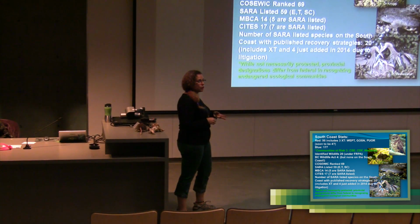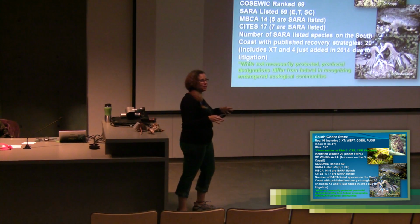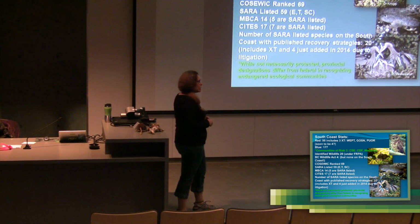Coastal sands, which are those wonderful sort of dune beaches, which we barely have any of them left. There's some remnants left in Ambleside and a little bit down at Jericho and Spanish Banks. But the majority of them that we have left in this region are on the Sunshine Coast and then up north in Savary Island, places like that. So we don't have a lot of beautiful white sand beaches left here anymore, but historically we actually had more than that. And of course, wetlands.